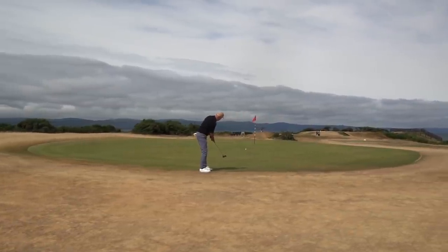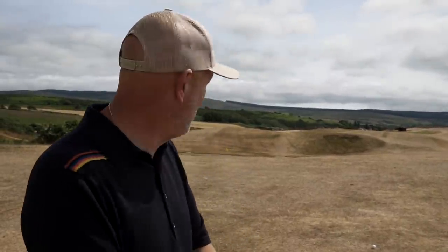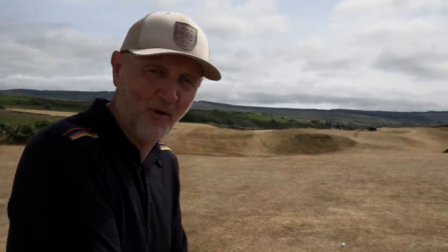Well, it's the first and I think only par five that we play on the course, and five wood off the tee, but they're bounding for miles. We've got 250 to go. We'll have a little bit of a pot with another five wood, I think.